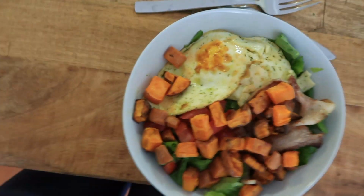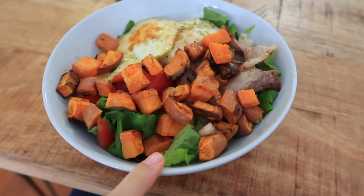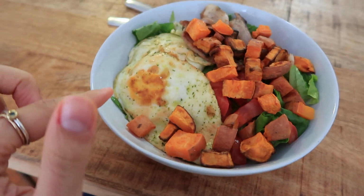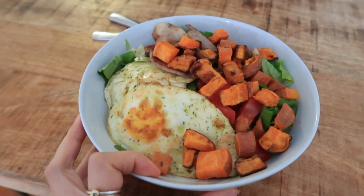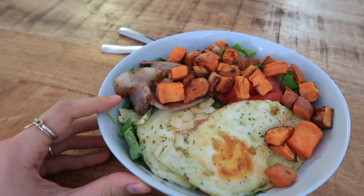Okay, brunch is all done. So we have some cos lettuce on the bottom with some chopped up tomato. We have some sweet potato, obviously, some eggs cooked in Nick's famous basil butter. I don't know if it's famous yet. Not famous yet. And then we have our good bacon.